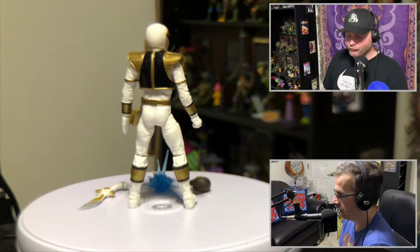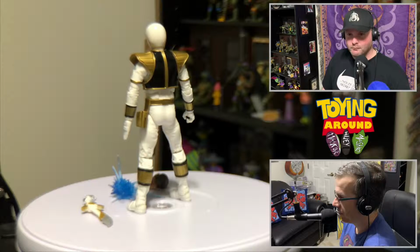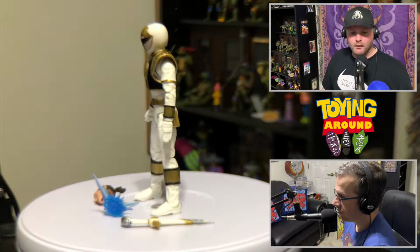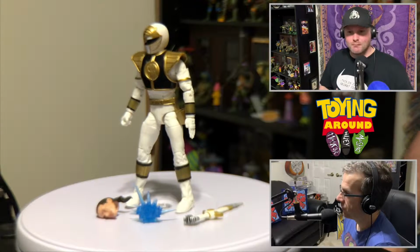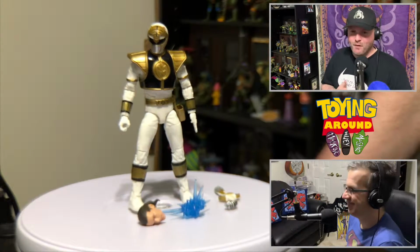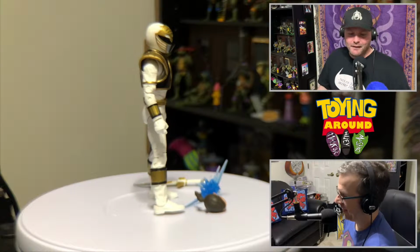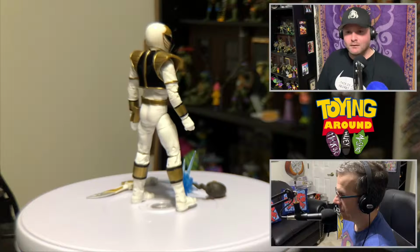But right off the bat, just looking at the figure, you can see the wrinkles on him. It looks like he's wearing a suit. And to me, that's what sells this line for me. When Bandai had it, every time they made a figure, they always made him with muscles. They didn't have six-packs, they had eight and ten packs. Gotcha. It's just this looks realistic to me.